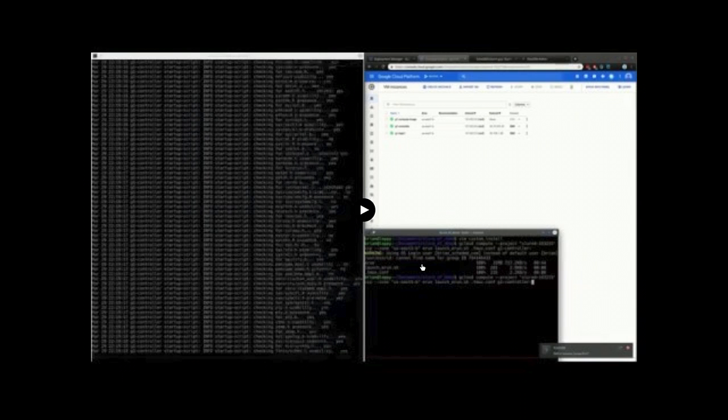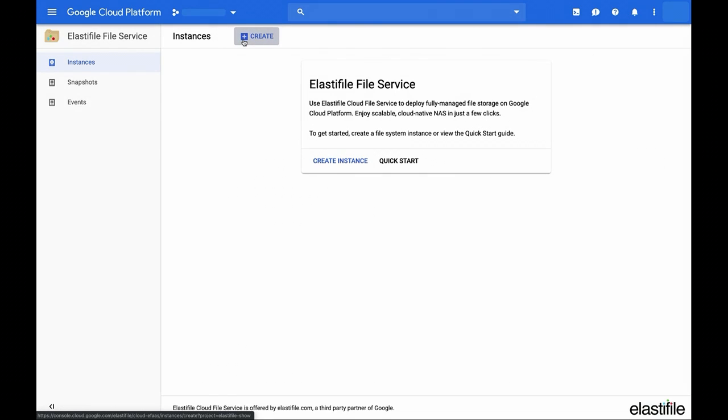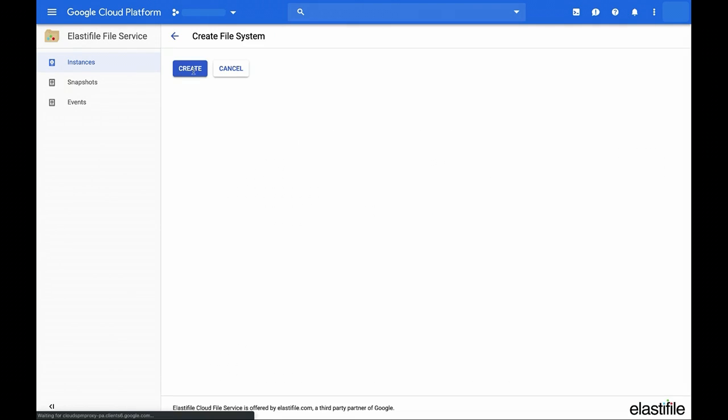So as Dave explained, in the demo we're going to set up an Elastifile cluster, a Slurm cluster, and submit a whole bunch of jobs and watch them run. So we'll show how easy it is to do. Okay, so this is the Elastifile as a service. We're going to go ahead and create that from the marketplace.